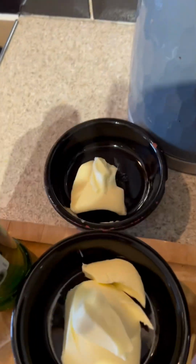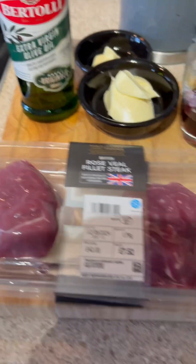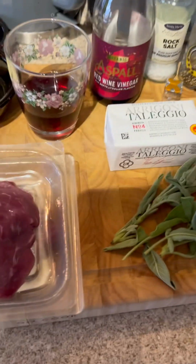Butter, I've got a bit more butter there. I'm doing some mashed potato with this. You don't have to have mashed potato, but cheese and wine, anybody?